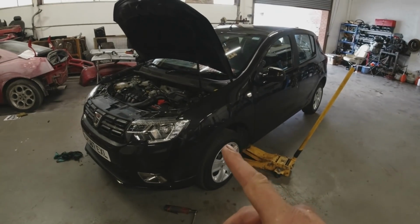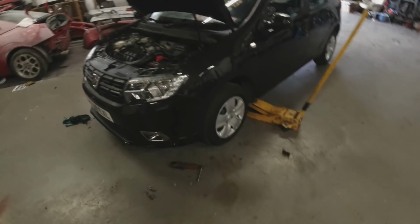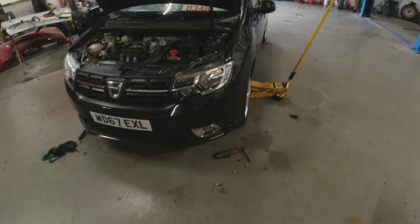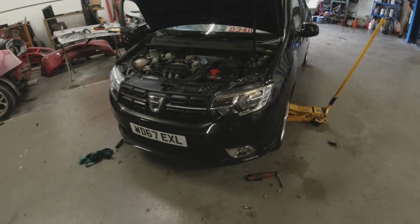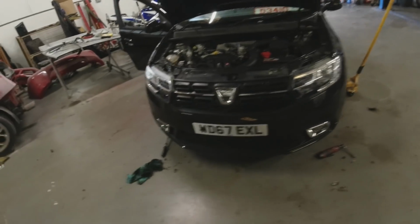Right, so the Dacia is finally due to go out today, and this is the first time I've turned a spanner on it. We're doing an oil and filter change on it, air filter, oil filter change, and then the service history will be fully up to date. I think it was due a service next month or so.